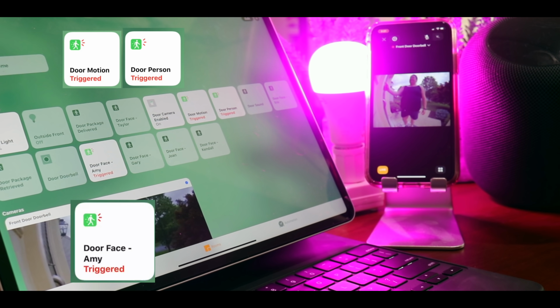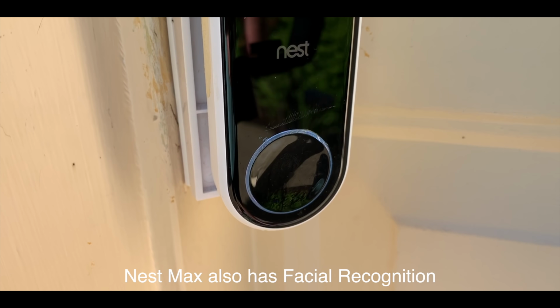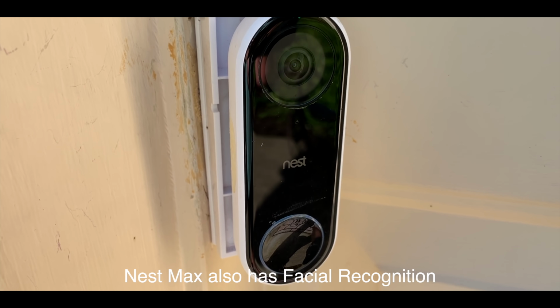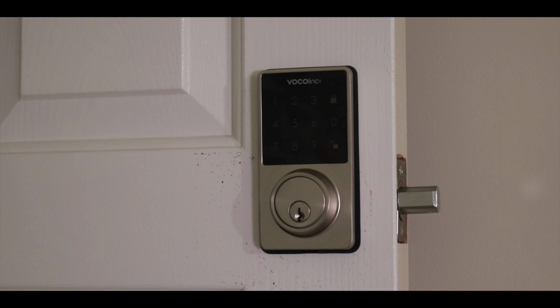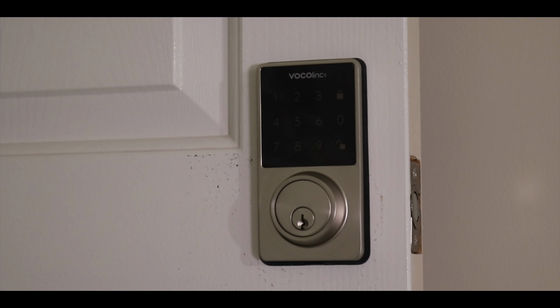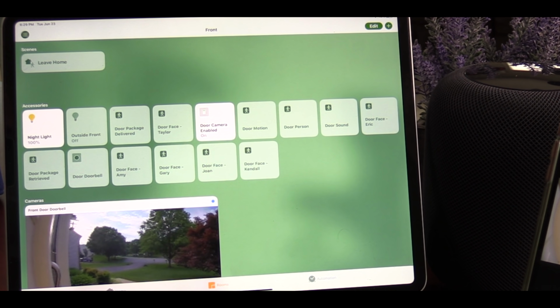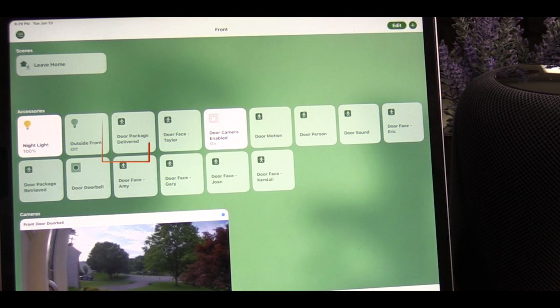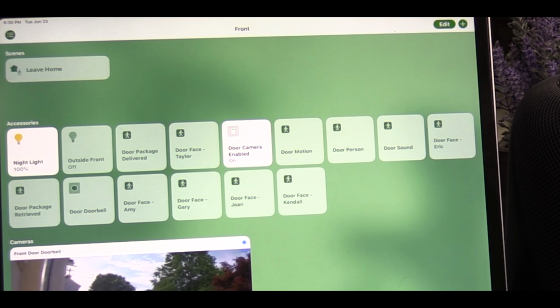That was awesome. With the Starling Hub and with the Nest Hello or a Nest IQ product, you can trigger some automations like turning on a light, or if you're not too scared to even try this, you can actually unlock your front door based off of your face. Now, how cool is that? In addition to the facial recognition that comes over from Nest, you also get the package delivery and package retrieval, so you can do things like this.